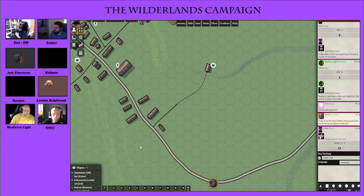I think the main plan of action is to find out where this Tolster lives. Or Towster, sorry. Indeed. Is there any obvious tower or anything like that? Oh, give me, I was going to say observation, wrong game. Give me a perception check.